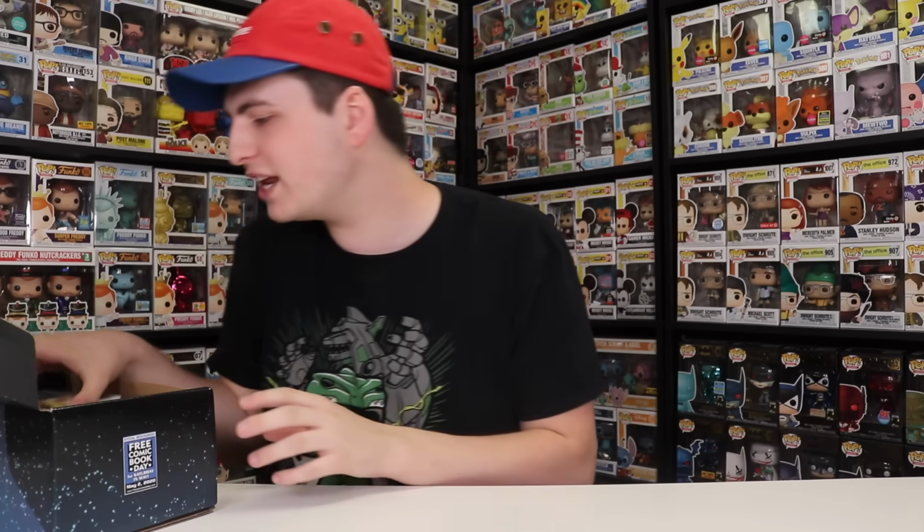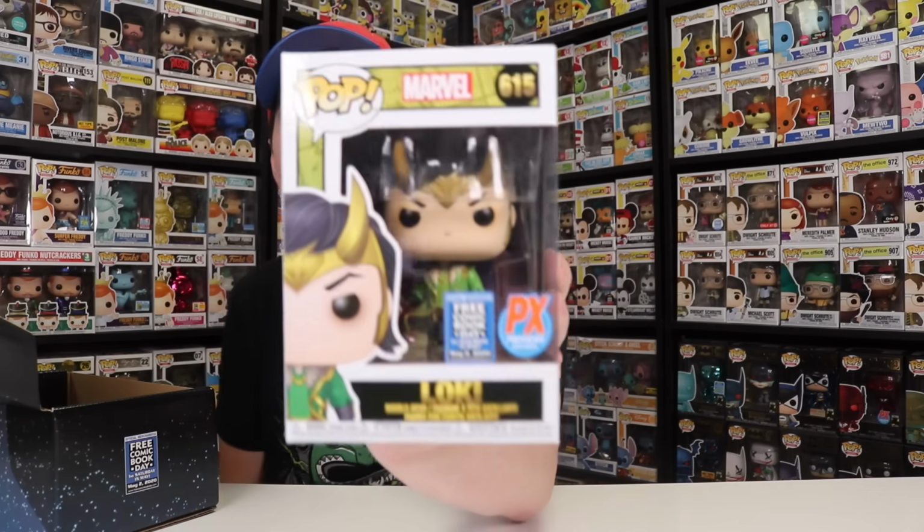And also, guys, if you're wondering, it is the exact same Funko Pop as well. Nothing is signed by Brian Mariotti, and there is no card in the bottom for a proto.